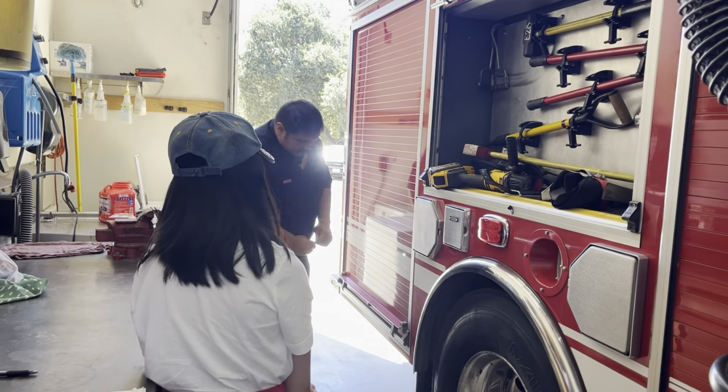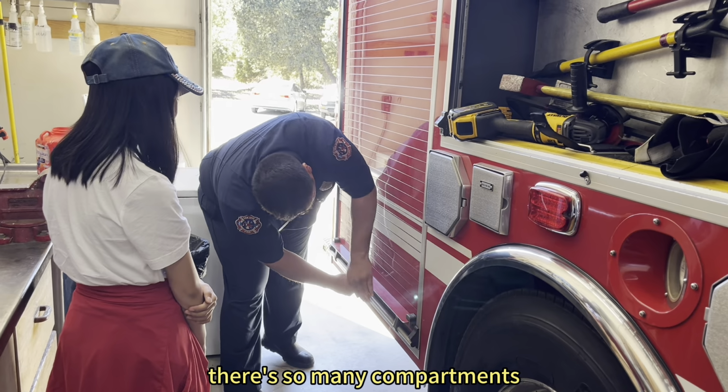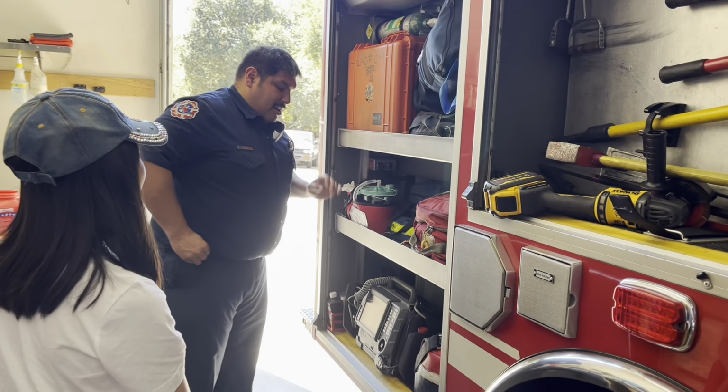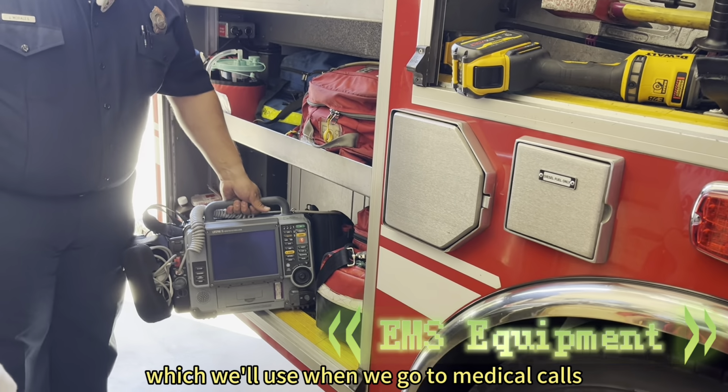So it is really like a toolbox. There's really so many compartments. Whoa. So this is our EMS equipment, which we use when we go to medical calls.